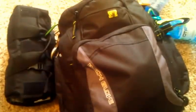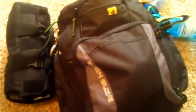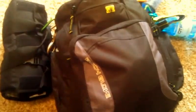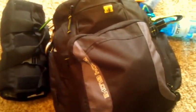I'm about to delve into the parts of this bag now, so I'm going to stop this, go on to part 2, where we'll actually be discussing the interior of this bag and what I have in it. So, see you in part 2.